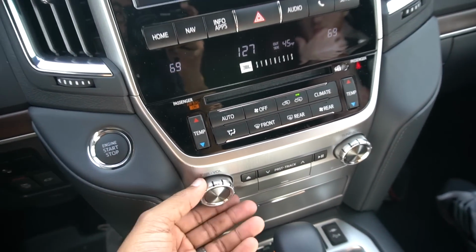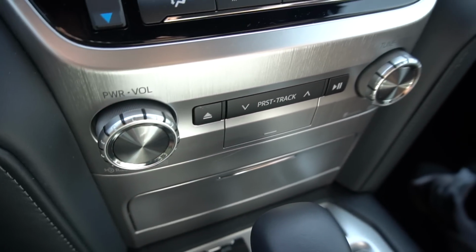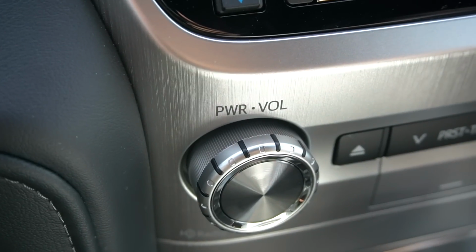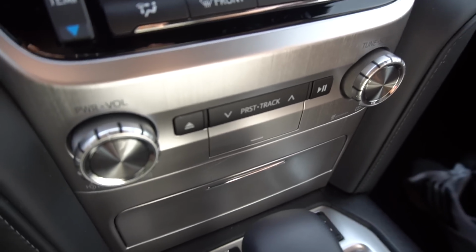And all your knobs and stuff are just really beefy, like heavy knobs. And once again, more of that stainless steel. I'm like obsessed with that. It looks pretty cool. But yeah, all the switchgear and everything just looks really, really nice.